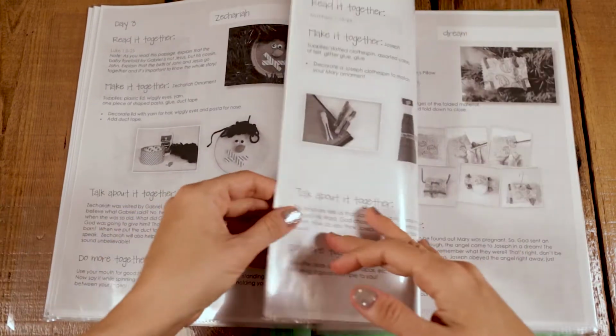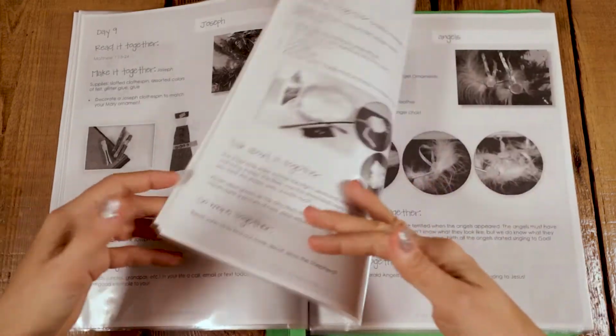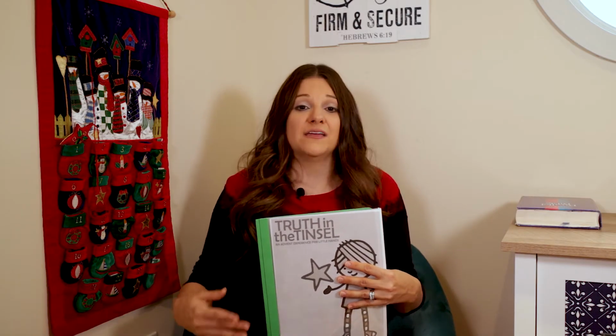All the lessons range about 30 minutes long. Now you can obviously move a little bit faster if you're not doing all the craft projects that are part of the lessons, so you can cut a little bit there, or you can increase the time if your kids want to spend more time doing some of those craft projects.